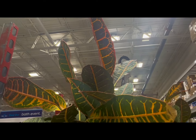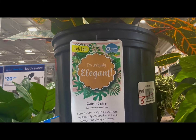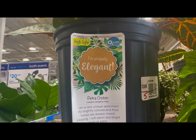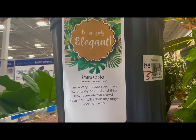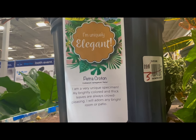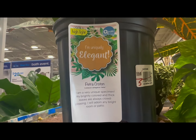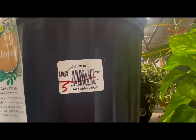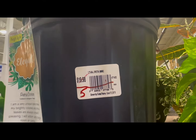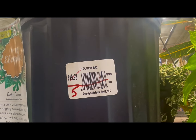As always, let's start from the top shelf of the rack. Here is a beautiful Petra croton plant, highlight plant. I'm uniquely elegant. I'm a very unique specimen. My bright colored and thick leaves are always crowd pleasing. I will adorn any bright room or patio. As always, let's take a look at the pricing, and then we will take a look at the condition of the plant. This is a 1.72 gallon croton plant.